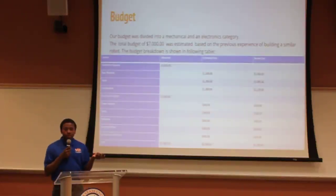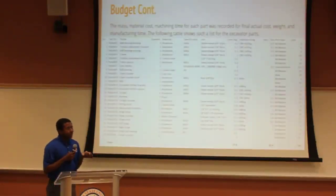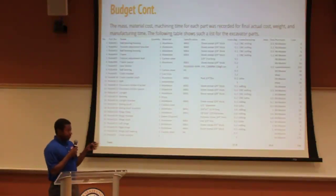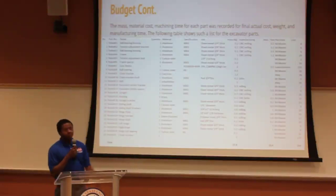This is our budget for our project. What I want to highlight is that we had a budget of $7,000, and out of that $7,000, we only spent $6,290. There's another budget continued of all of our components for our excavator parts, and from the chart, we only spent $744.